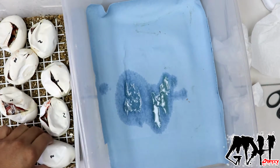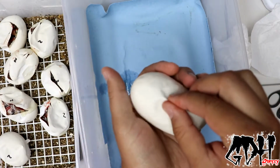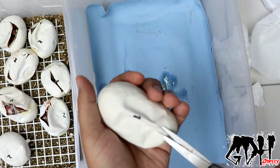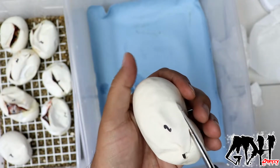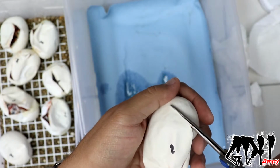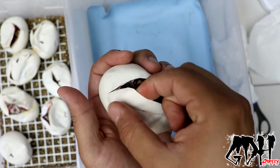All right, we got 2 eggs left. Let's see what we get, guys. Really excited about this clutch, man. Can't wait to see them come out in the next few days. Let's see here. Come on, more DG. I didn't do good in the odds with this mom the first time I bred her, but let's make up for it.